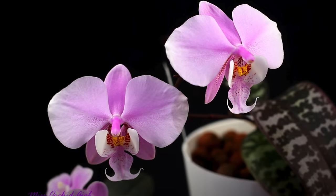Mine actually has a flower spike, which is variegated as well. It's the cutest thing. So it's super easy to grow. And if you really like variegation, then this is the phalaenopsis for you. The variegation is pretty yellow. It's not very white, which I guess would be wow, but this is super beautiful as well.